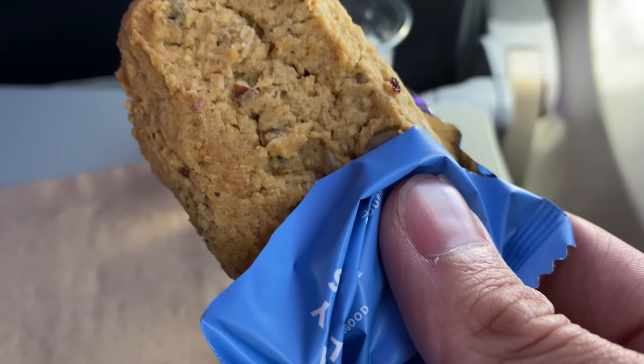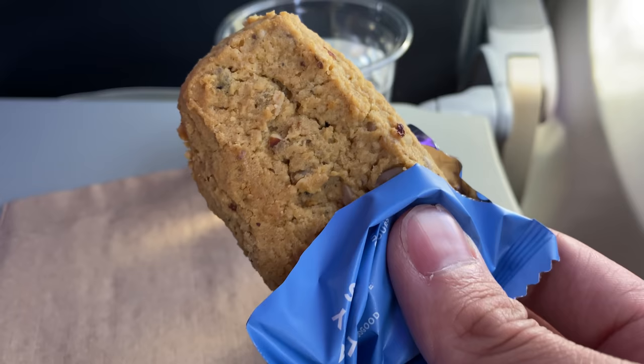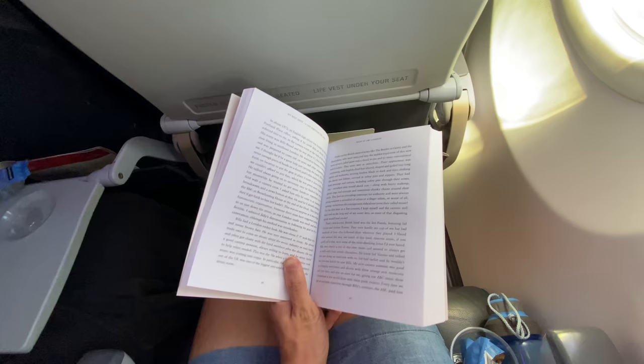So this is the meal on today's flight. It's a muesli bar, and for drinks, there's only a cup of water. Refilling your own bottle of water is currently not available due to hygiene reasons.